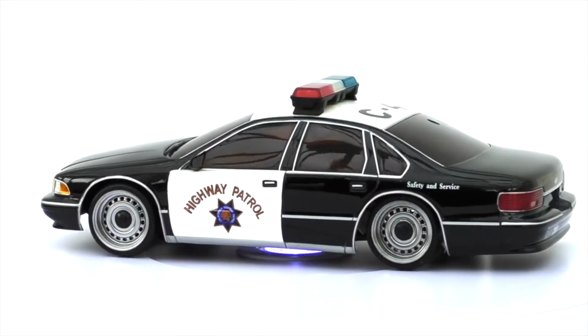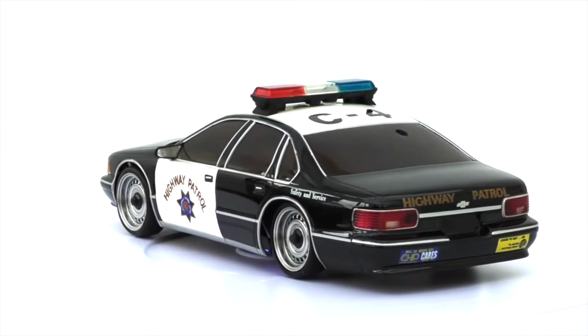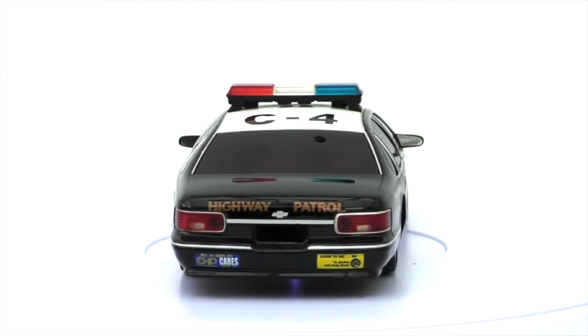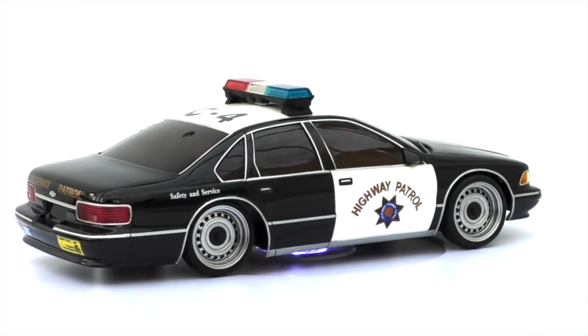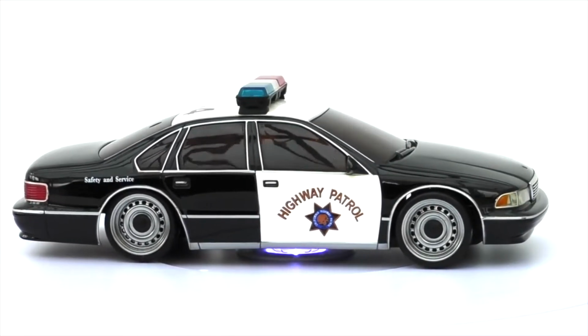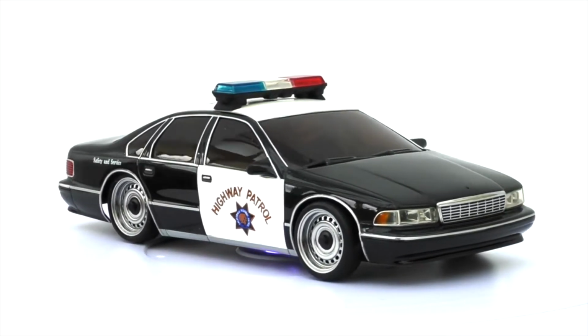Okay guys, so we've got the Chevrolet Caprice police car. I've had this unboxed, displayed so many times. I'm not going to make a fuss over this, I'm not going to go over it in great detail, but yeah. Awesome police car. I have kind of ventured out of Mini Zs for police cars, and I will be showing you the two that I've modded.